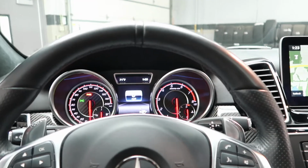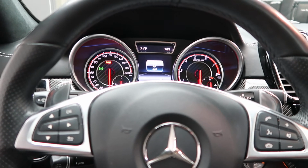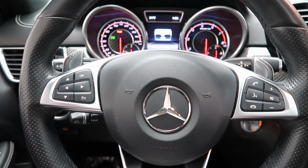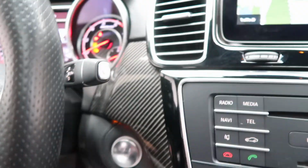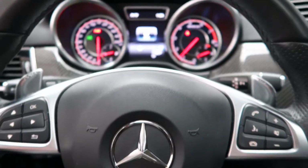heated steering wheel, pre-safe, active brake assist, steering assist. We've got our steering wheel controls with Bluetooth capabilities, paddle shifters for extra performance, a push start ignition. Let's go ahead and hear that AMG exhaust.